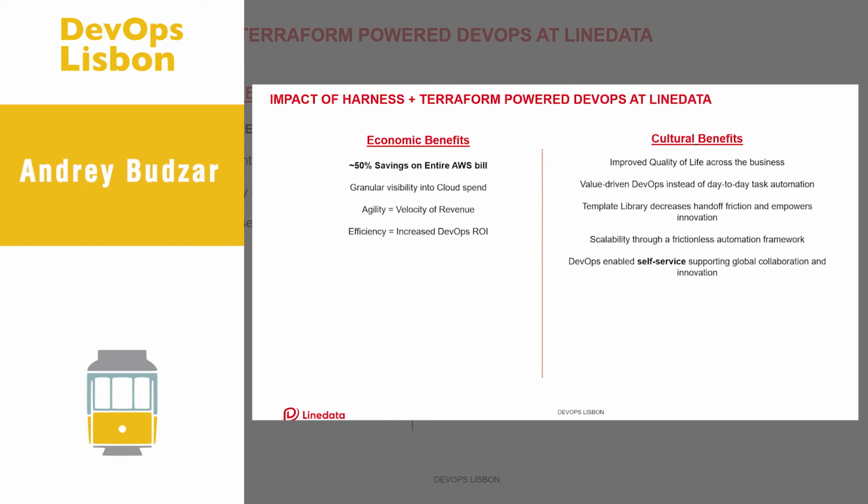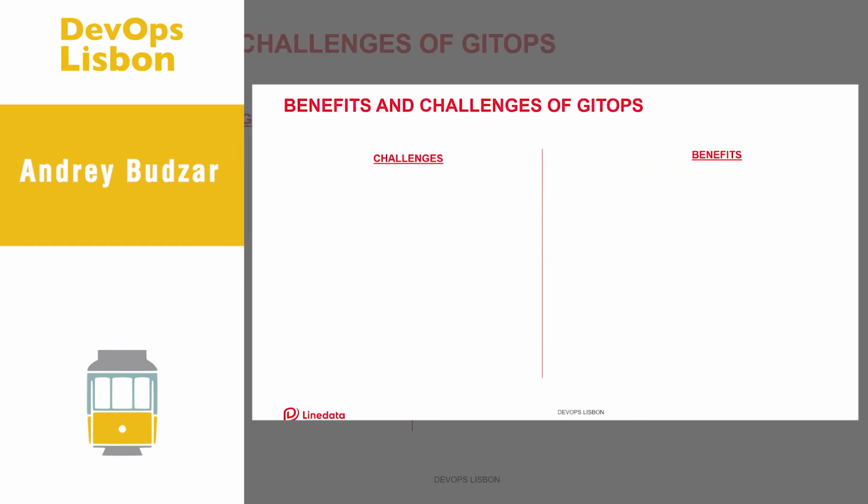And from a cultural perspective, basically we improved the quality of life of our developers. We were able to let the developers focus on writing code instead of worrying about automation. We had a template library that everybody could reuse along with those modules. And we really were able to achieve this self-service model in supporting our global teams. But it didn't come without challenges.